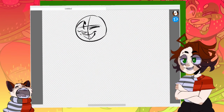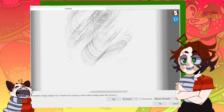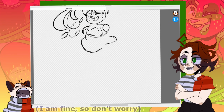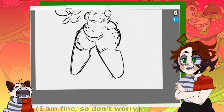Hi everyone, and welcome to day 10 of character design. Today we have a fruit themed character, but I didn't go into it with any specific concept in mind because I was having a really difficult day. I'm not going to go into why. I'm not going to explain all that, but I was having a bad day, like a really bad day.